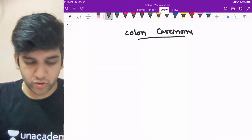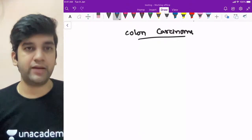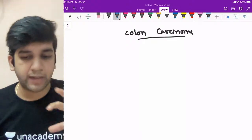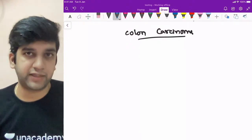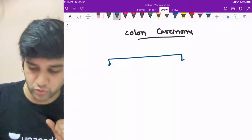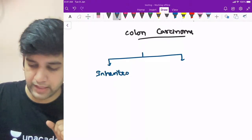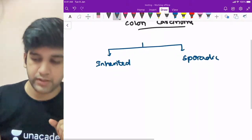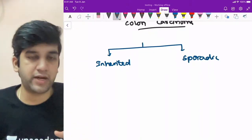Okay, so when you go to colonic cancers, any cancer for that instance is going to have two types of etiopathogenesis. I'm going to have an inherited type as well as an acquired type of cancer, right? The same thing holds true for colonic cancer as well. Colonic cancer also has your inherited types and your sporadic types of cancer, right? So pathogenesis for both is going to be totally different, inherited as well as sporadic, right?